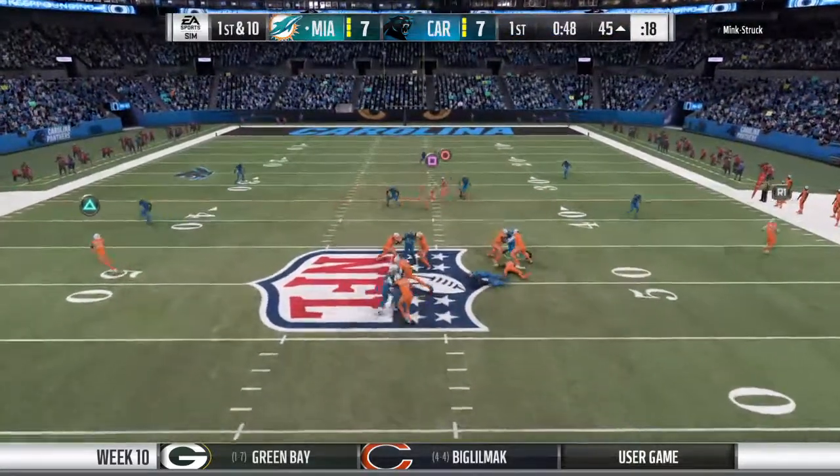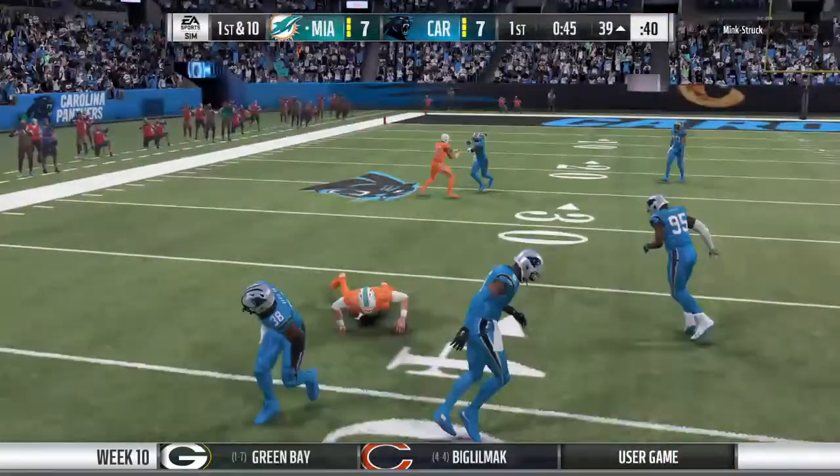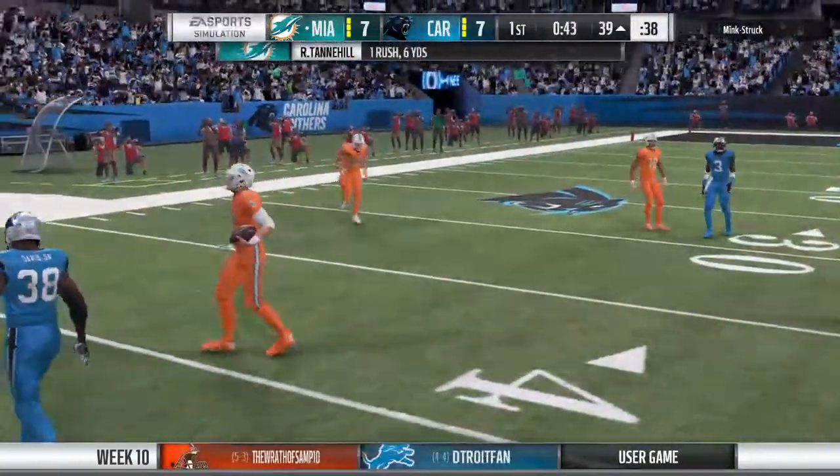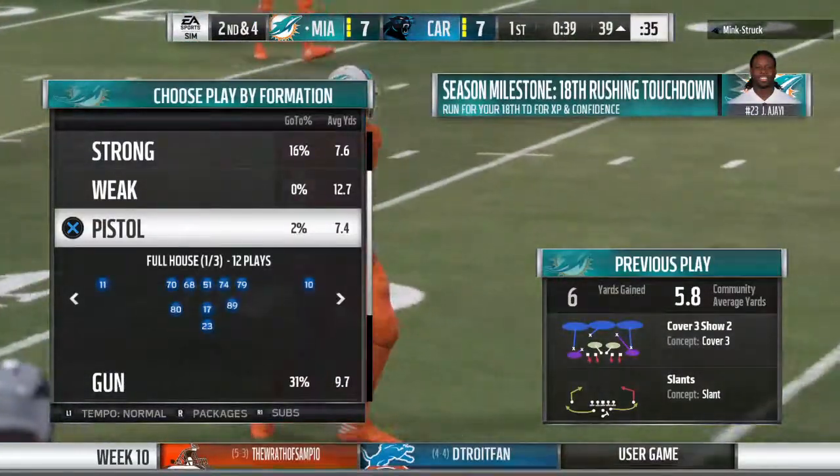Tannehill on first down. Being chased out left. And he'll avoid the tackle there with a slide. The improv on the scramble there gets him 6, and it'll be second down.